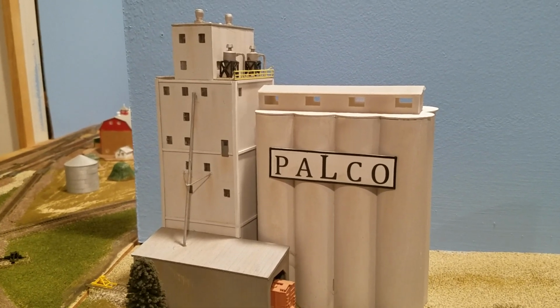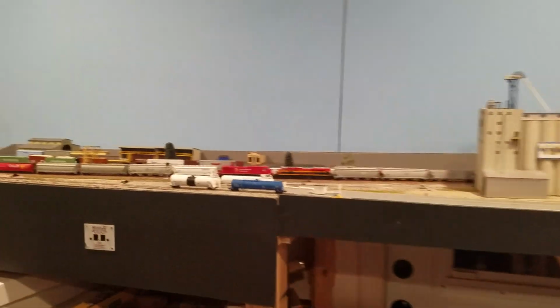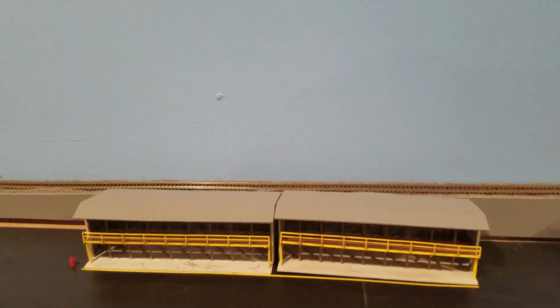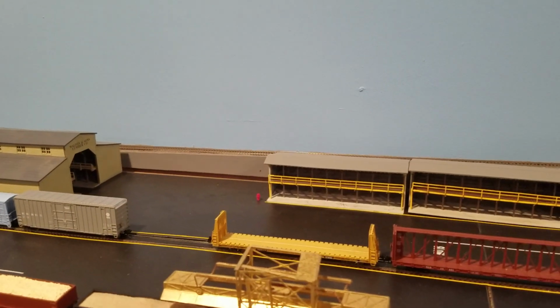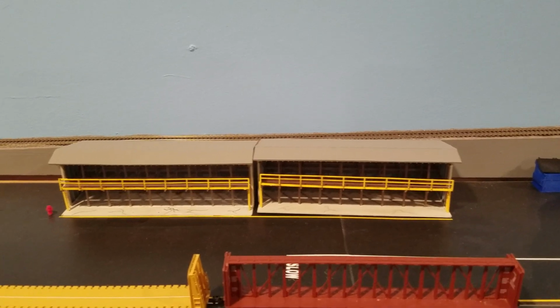And then let's see, the other building that he did was this part of the lumber yard. I just sent him the kit and he built these two for me because I needed some lumber racks. I already had that put together. So I haven't got the lumber yet, but we'll get it. But anyhow, he's done 3, 4, 5, 6, 7 if you want to count those, 8.